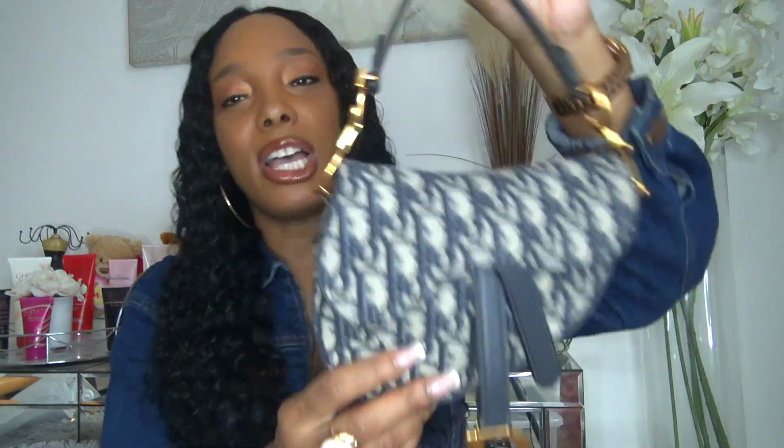It smells so nice, that new bag smell. Women who buy bags like I do will know what I'm talking about. That clean, fresh, amazing, brand new bag smell. That's what the Dior saddle bag replica from OG Bags smells like.